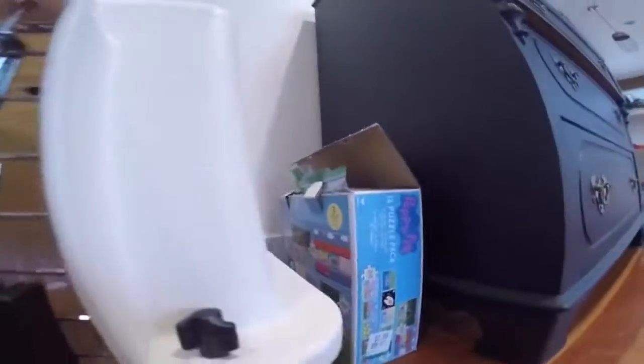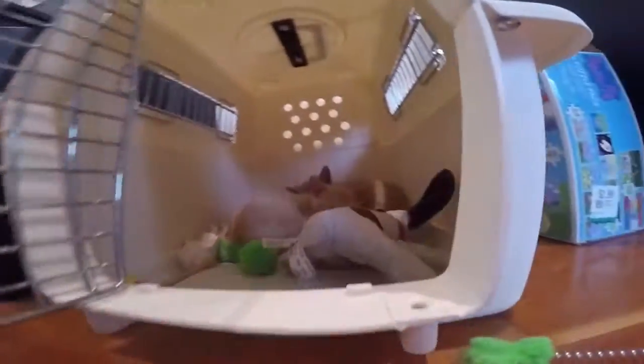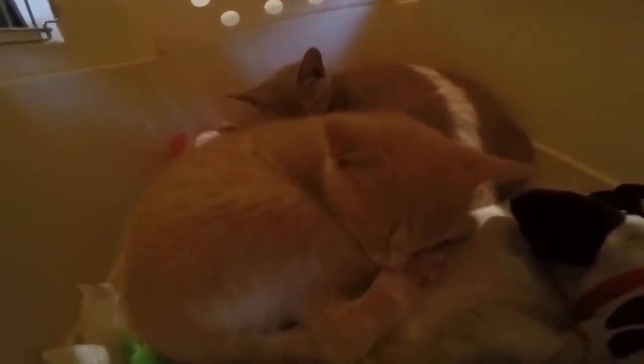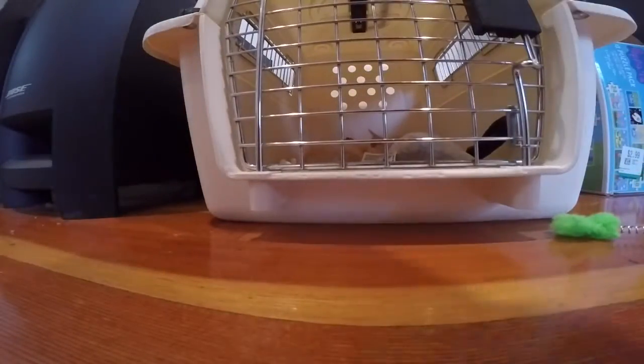And this is the kittens in their crate. It's all nice and cuddly. See if I can get a view on them. Look who just woke up. That's Buttercup, right there. That's Nancy, right back there. They really like to sleep. Also like to go under the couch.